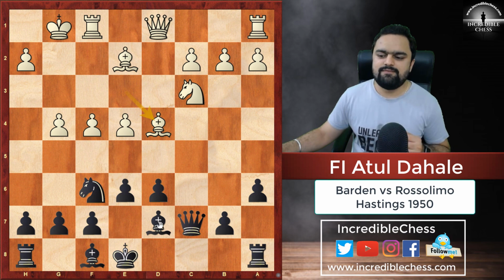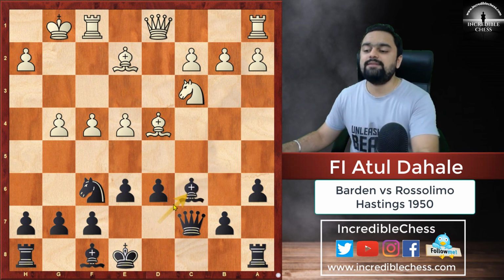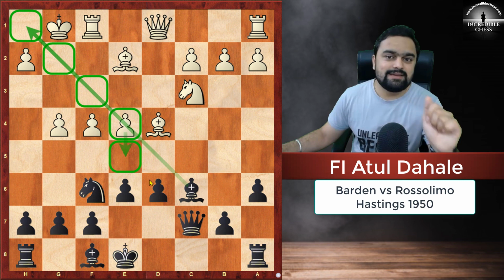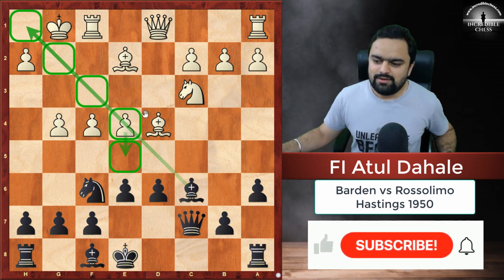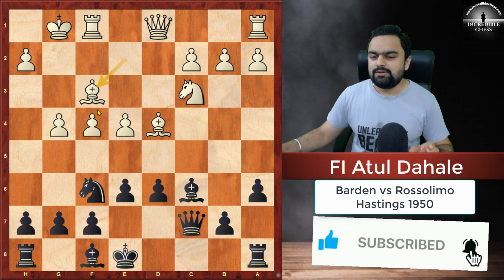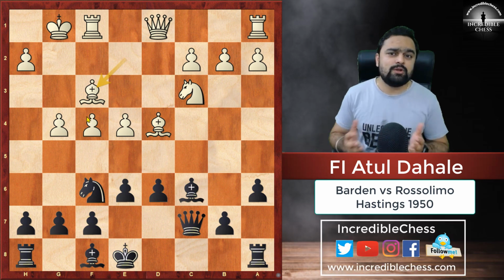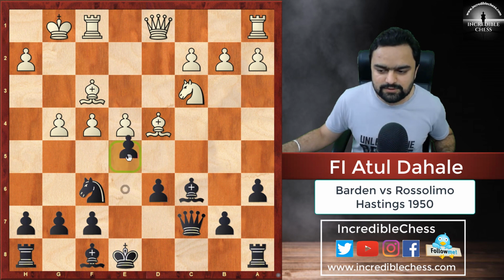Bishop captures on d4, and now this bishop, which was not doing that great a job on the d7 square, arrives on c6. Now you can clearly see that if this pawn progresses forward, then white's king will be under pressure, correct? So he cannot really do that. So here white plays bishop to f3, and as I said earlier, with a flank attack, before it gets the momentum, you need to break through in the center of the board. So here Rossolimo goes for the e5 move.